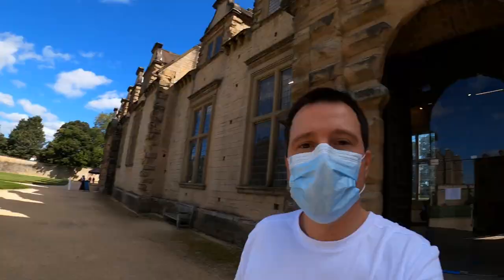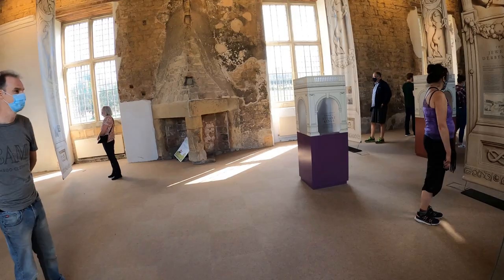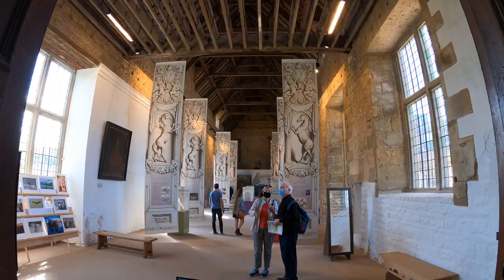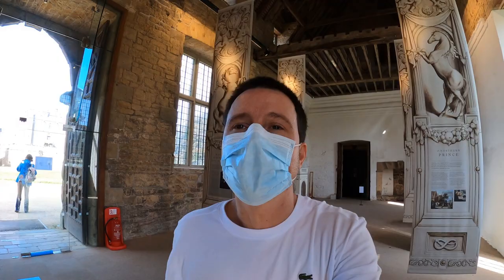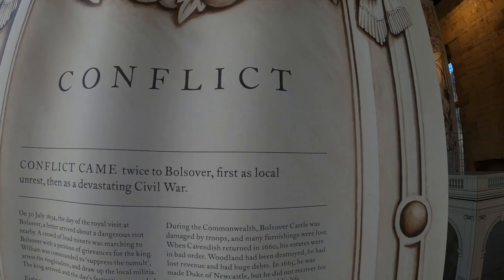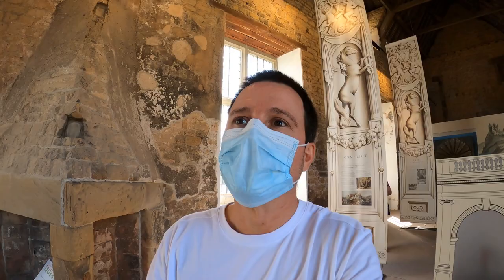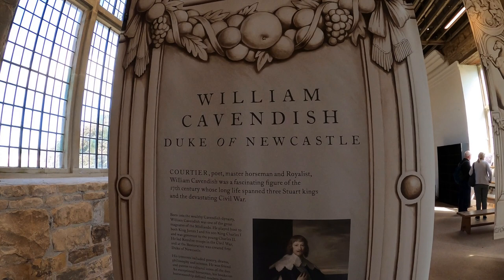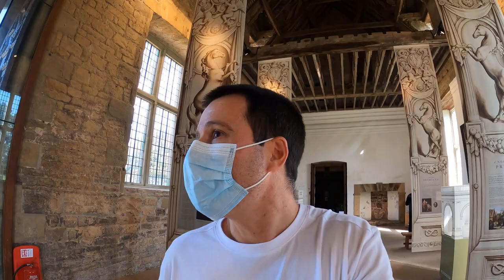Right, I think this is the last little bit of castle that we're going to be having a look at, a little bit of an exhibition room. Yeah, there seems to be a lot of scrolls in here with information on and stuff. I don't think I can read them all out to you, so something you can come and have a look at if you visit yourself. Some interesting information about the history of the castle. I think it'd be nice to come in this room first, get all the information, and then carry on with your tour around the castle.